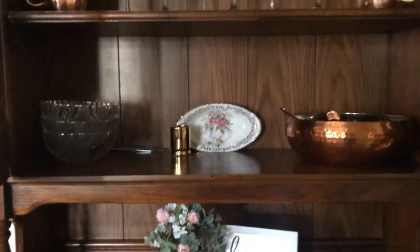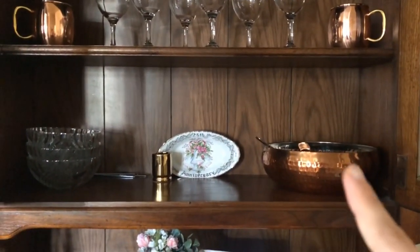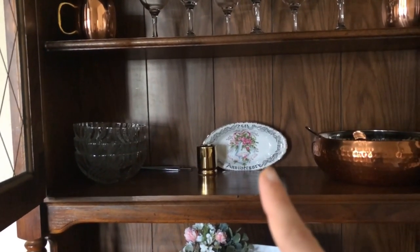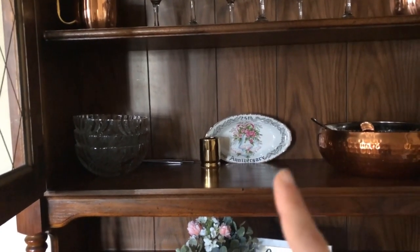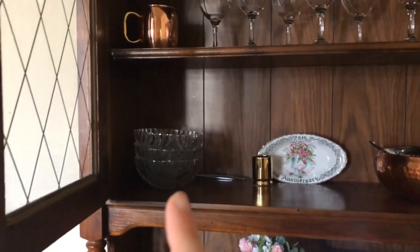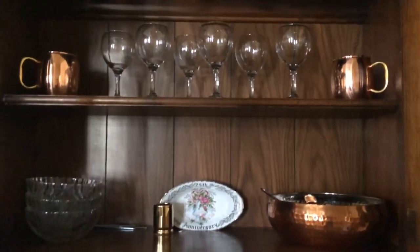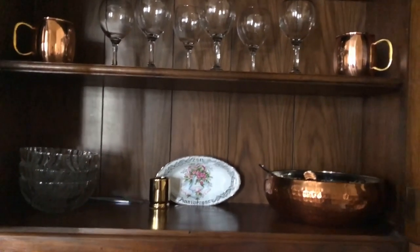So this is inside the hutch, which I love. So there's a salad bowl and salad silverware. And then this is actually Jordan's great-grandmother's anniversary gift. I put it in there. We got some glass bowls that we're probably going to use as candy dishes. Wine glasses and, shoot, I don't know what these are for. I'm not sure, I don't remember. But then there's the clock that my daddy gave me. So I think that it's just a really pretty setup in there.